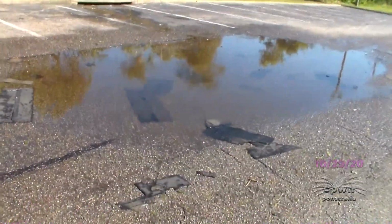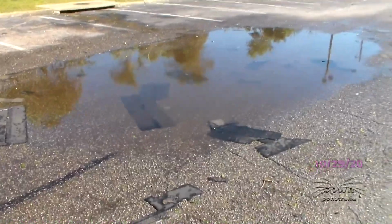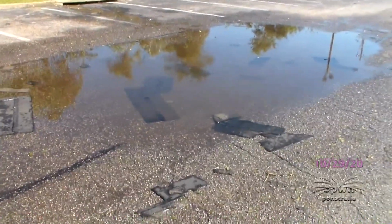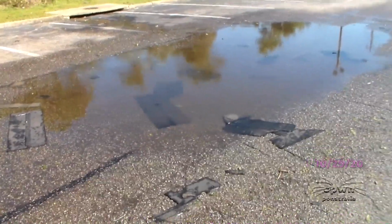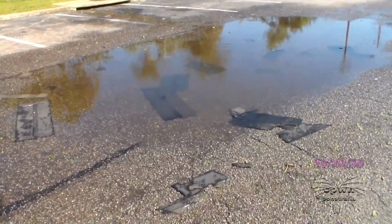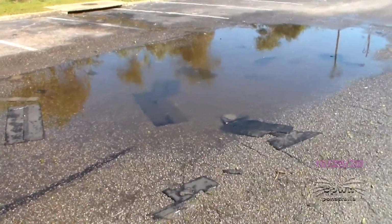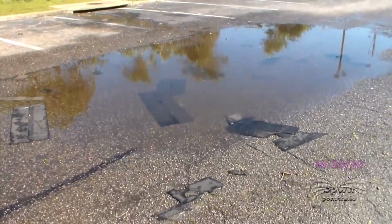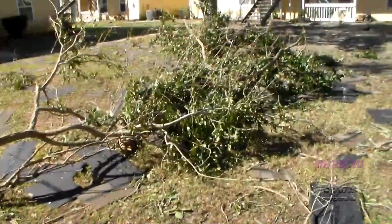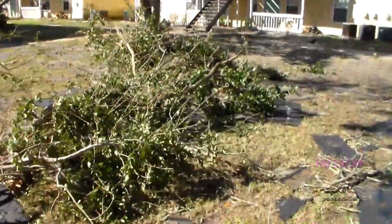In terms of rainfall, we only had roughly 2 to 4 inches of it, maybe 6 inches in isolated spots. So flooding wasn't as exacerbated as it could have been if the system would have traveled at a slower pace. A reminder, that system was going roughly 25 to 30 miles per hour to the northeast when it impacted South Mississippi. This is the worst of the damage that I can find here at Palm Isle.